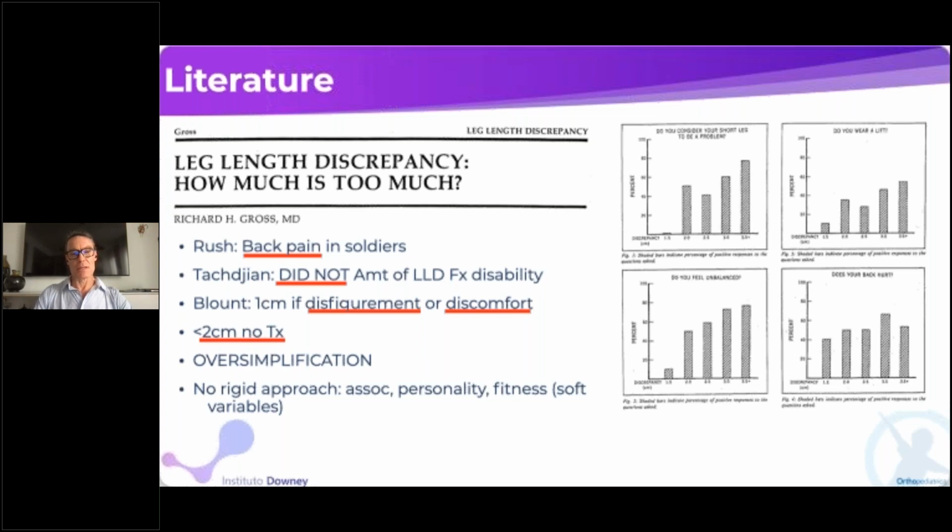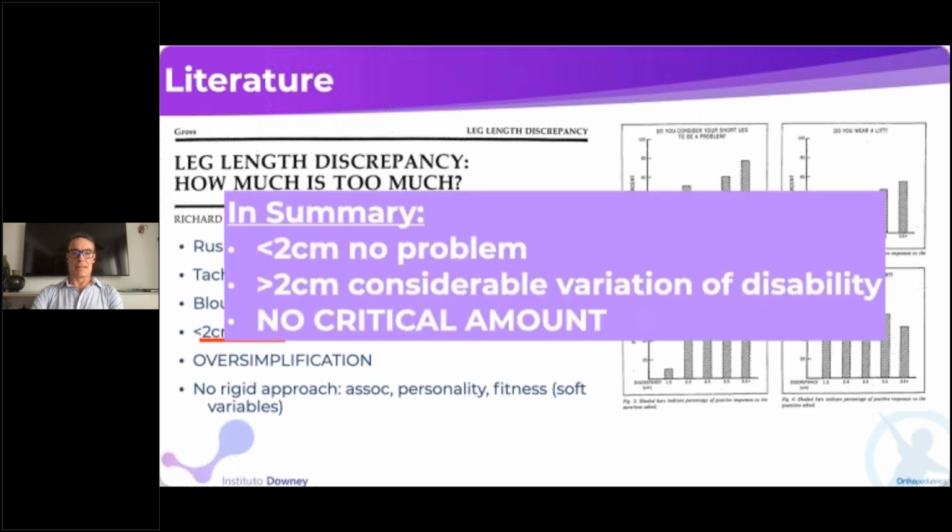Gross in his paper states that anything less than 2 centimeters of leg length discrepancy requires no treatment. However, he does state in his paper that attributing disability to a certain amount of shortening is oversimplification, and he recommends not using a rigid approach, but considering what he calls soft variables. So I would like you to point out these two last points for later, at the end of the talk. In summary, in his paper, below 2 centimeters, there's no problem. Greater than 2 centimeters, there's a considerable variation of disability. However, there is no critical amount at which one or another treatment is indicated.